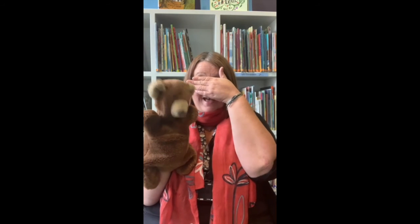Clapper, clapper handies, teddies come to play. Cover up your little eyes while he hides away. Where's Teddy? Where's Teddy? Boo! And you can do this with all different stuffed toys that you might have at home, or just with different people.